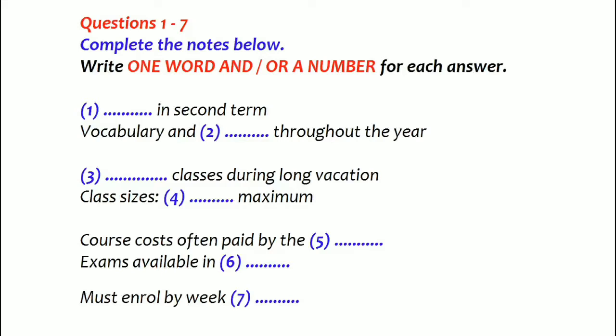Well, let's have a look. Yes, there is a class for vocabulary and grammar every term. That's for everybody, but it's split into 3 or 4 levels. And what about in the holidays? We don't do anything during the winter or spring break. Oh. But over the summer, there's just general classes because that's what most students want. A bit of everything. Okay, quite a variety then. I'll have a think about what I really need because I haven't got much time.